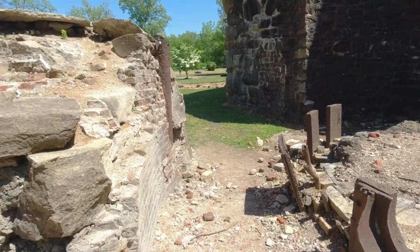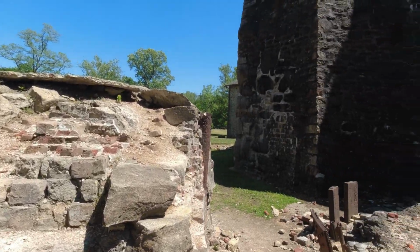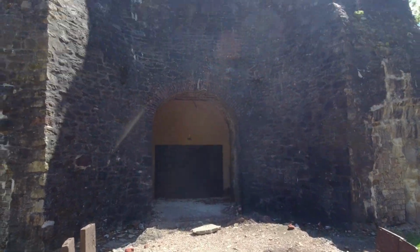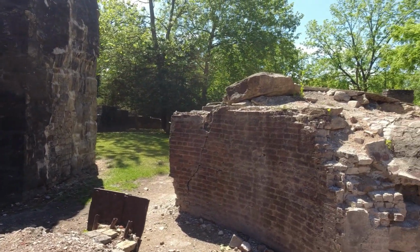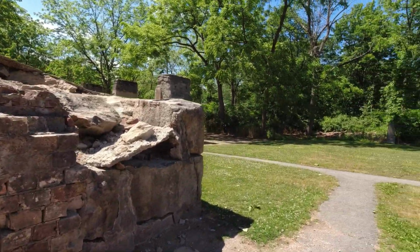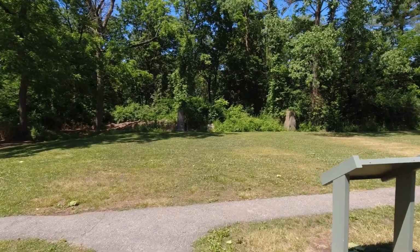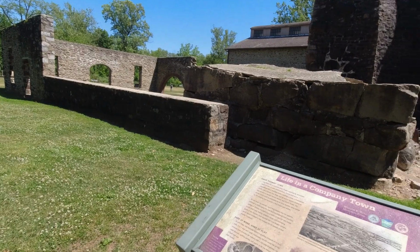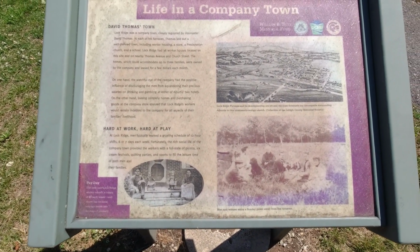Alright, so what we're standing in here are the remains of one of the furnaces, furnace 7 and 8. So this in the middle would have been the stack, which would have gone up through. So there's another one over there. Which one was 7 and which one was 8, that I don't know. Maybe this placard here will tell us. Let's take a peek at this quick. Now this is life in a company town. So I'll get a picture of that for you.